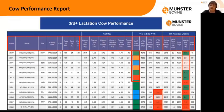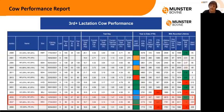But I think the best way to see this really is to get your milk recording report, find 2 cows with similar days, one in red and one in green, and compare the 2 cows. And every herd has these cows. And I really find when I go through these reports with farmers that it's the easiest way to see the difference and what we're talking about when we talk about margin per day.